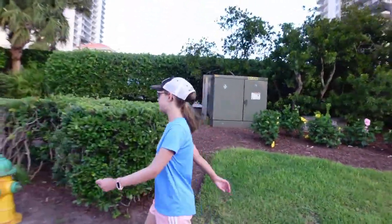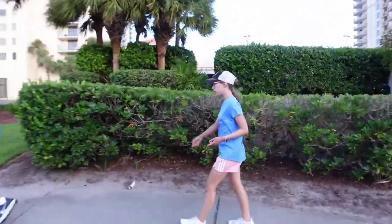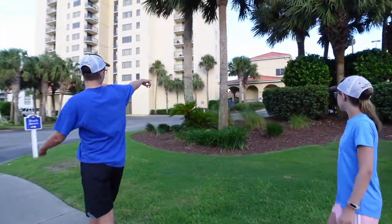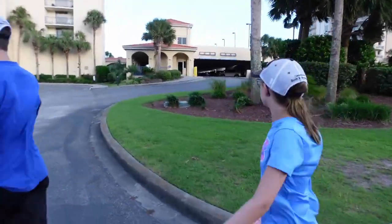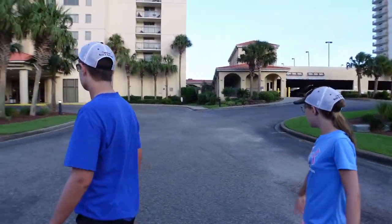Got the beach access sign for the Brighton people. It also takes you down by the Brighton pool as well. That's where the people live in the house. They go right around there, right through that, right out the back. That's also where the Brighton pool is, so they might use the Brighton pool. I was hoping to get the Brighton pool right there, because you go through there or something.